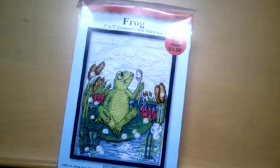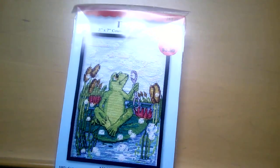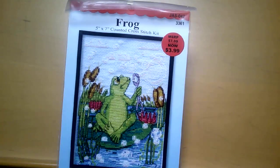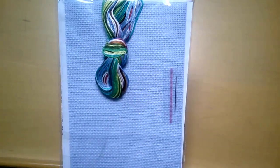This is Frog. It says copyright Marianne Savage, as did the last one. They are from Design Works, but I'm assuming she's the designer. And I just thought he was cute. And he's on a colored Aida fabric. I think it's kind of a blue-gray.